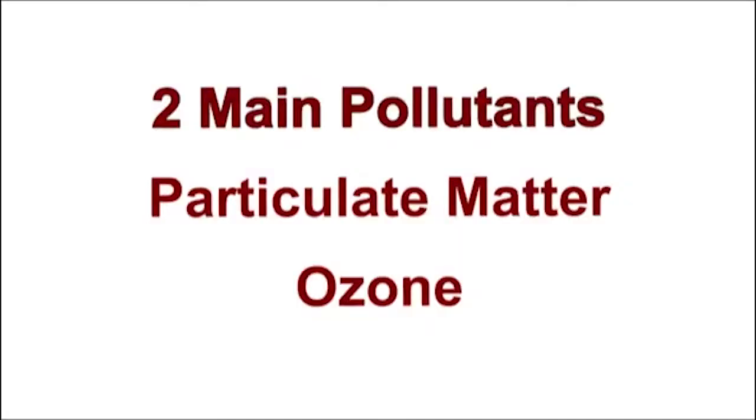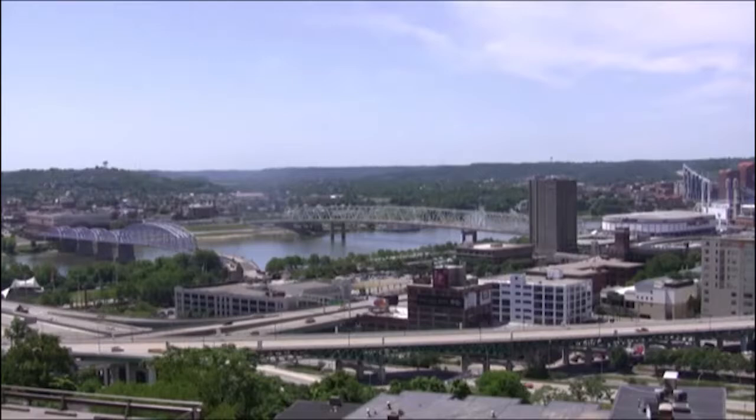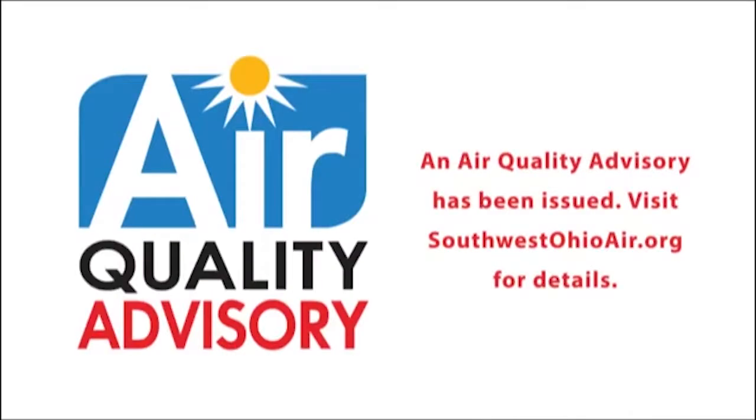There are two main pollutants that cause air issues: particulate matter and ozone. There could be an air quality advisory in the winter due to high particulate matter levels. Ozone is the major pollutant causing air quality issues in the summer. When an air quality advisory is issued, you can take action to help improve conditions.